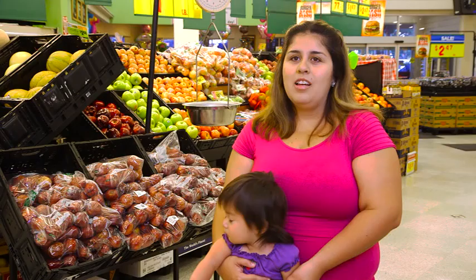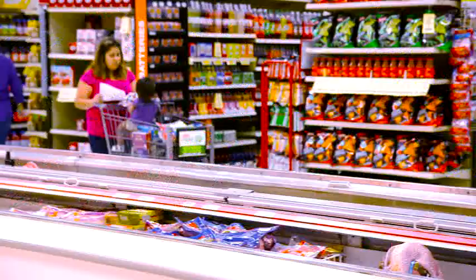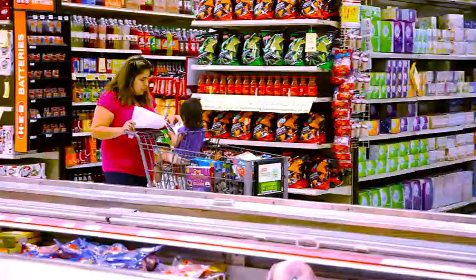A lot of families don't know that they can have their children on WIC up until age 5, and that's really great. It's not just for infants or pregnant moms.